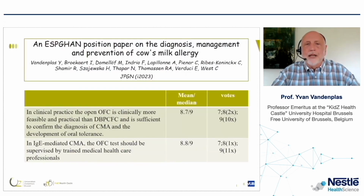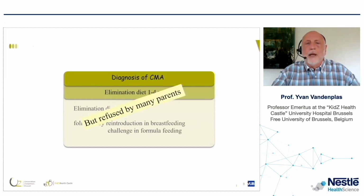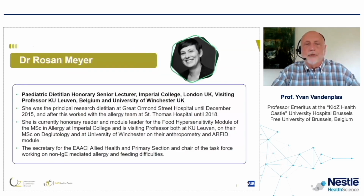And with the ESPGHAN group, the European Society of Paediatric Gastroenterology, Hepatology and Nutrition, we just published a paper saying that to diagnose cow's milk allergy, you need a positive oral food challenge test, which means you need an elimination diet and then reintroduce the cow's milk to make symptoms relapse. However, many parents do refuse this challenge test. So that's why the diagnosis of non-IgE mediated allergy remains a challenge.